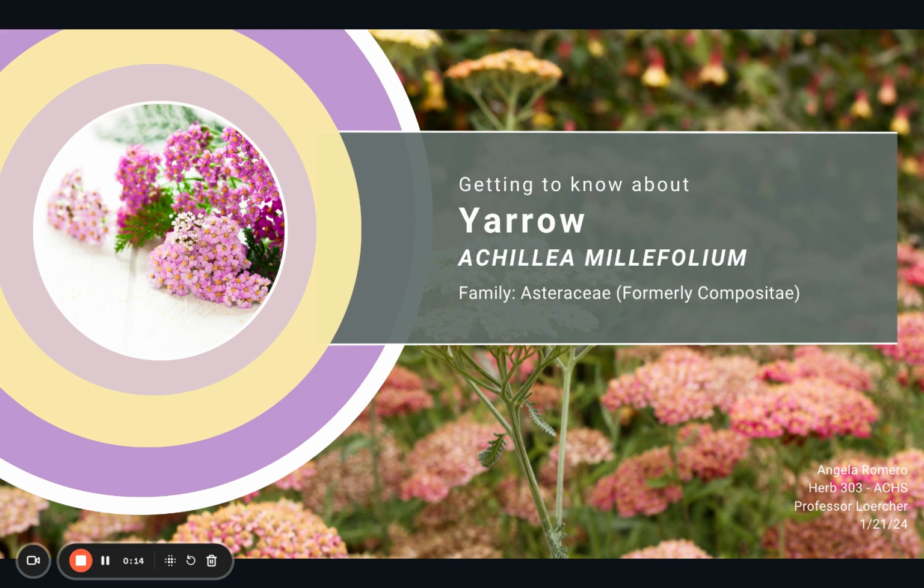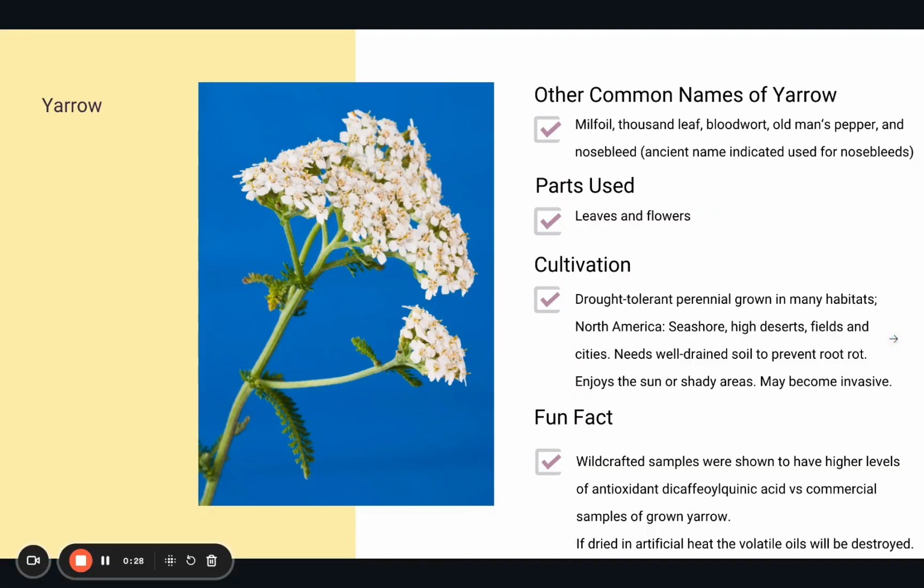Today, we're going to get to know a little bit more about the herb and plant yarrow, also the Latin name Achillea millefolium, from the Asteraceae family, formerly the Compositae family. Other common names of yarrow are milfoil, thousand leaf, and thousand leaf makes sense because if you look at the leaves here, how many it has. Bloodwort, old man's pepper, and nosebleed. So this is the ancient name indicated for use for nosebleeds. The parts that are used are the leaves and the flowers.